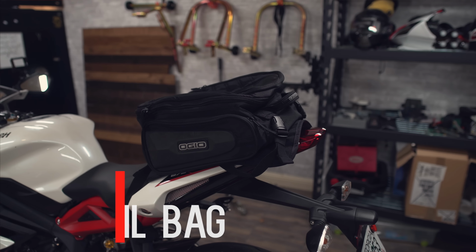And I always feel like tank bags, unless they're the really low profile ones, they always get in the way and I feel like I've got stuff on my chest. I just really don't like the look of that and the feel of it, so I made sure to find some sort of tail bag to solve my problems. Here is the OGIO Tail Bag.